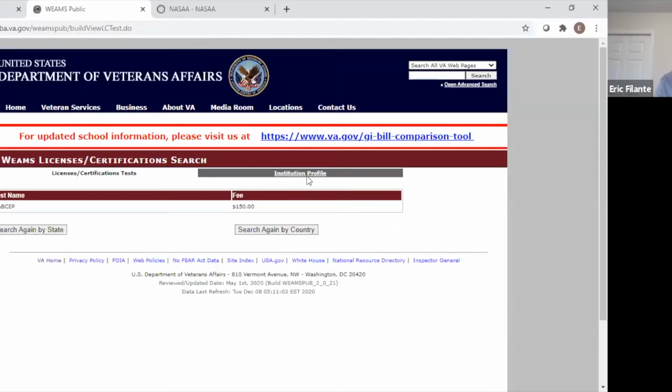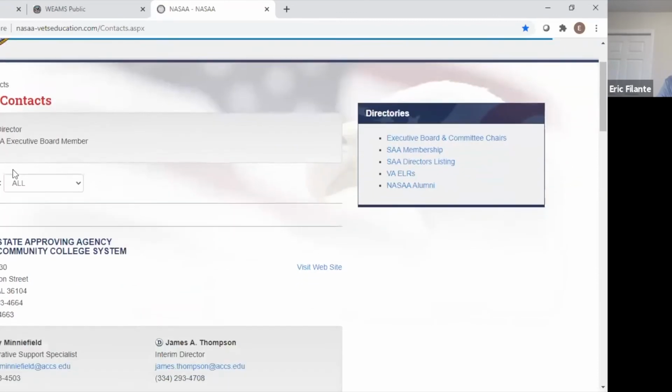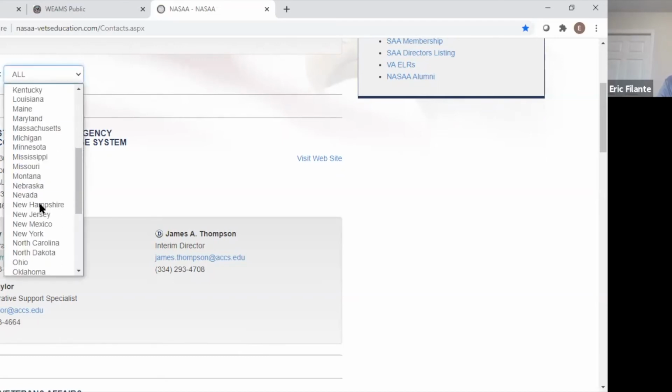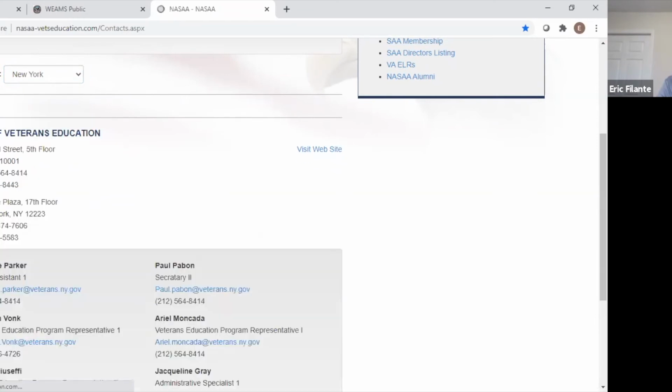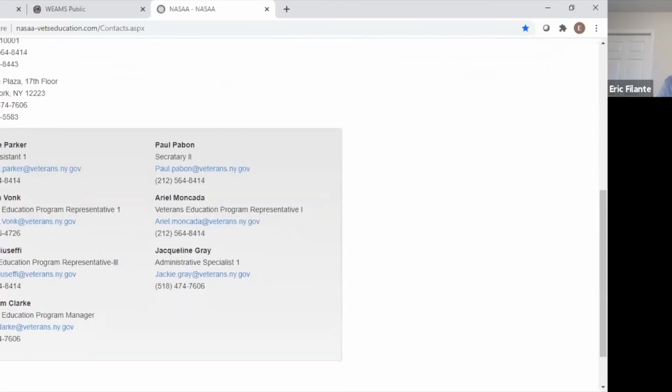So if you click this link, it will bring you to this page here. As you can see, this is the National Association of State Approving Agencies, NASAA. We'll continue to use NABCEP as an example. NABCEP is headquartered in New York State, hence why you would go to the drop-down menu, select New York, and wait for the results to pop up. As you can see here in New York, our SAA works with the Bureau of Veterans Education. They have two offices, one located in New York City and one in the city of Albany. And you have a list of people here who you can contact via email or by phone.